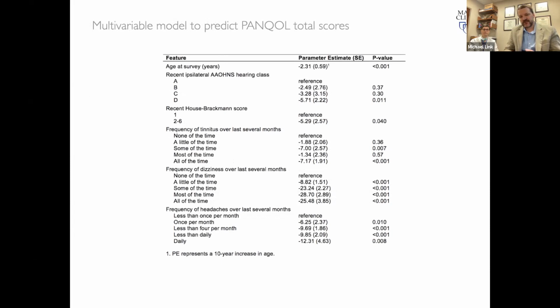So everybody doesn't want to have facial nerve paralysis. Everybody doesn't want to have headache or dizziness or anything. But if you had all those things, the ones that really increased a person's likelihood of having to go on disability or not doing well was a severe dizziness or severe headache, which was also kind of a new feature.